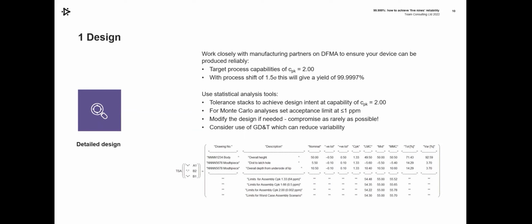And also in the analytical tools that you use, statistical processes. So for example, tolerance stacks, look for a design intent capability again of CPK of 2. If you're doing Monte Carlo simulations, try and set acceptance limits at equal or less than 1 part per million. If you find you need to modify the design to achieve these, then do that. Compromise on these as rarely as possible. At this early stage is the best time you have to tune the design to get something that's going to meet the requirements.